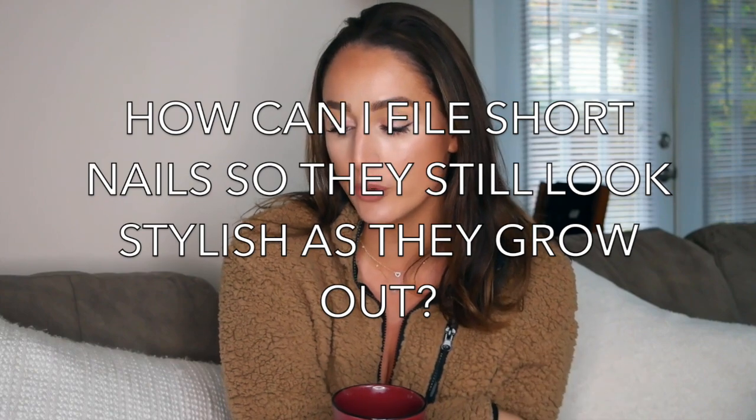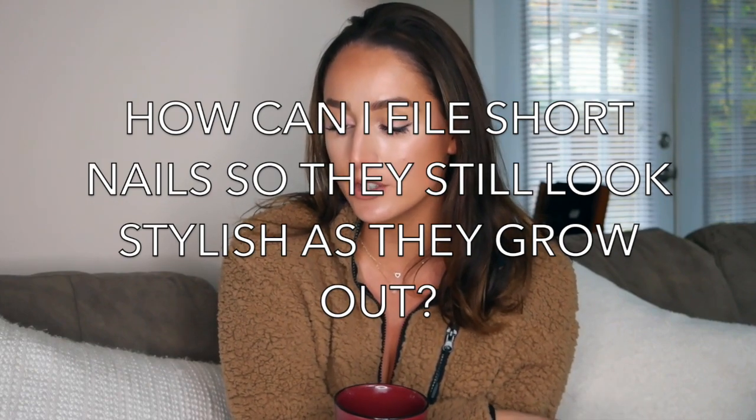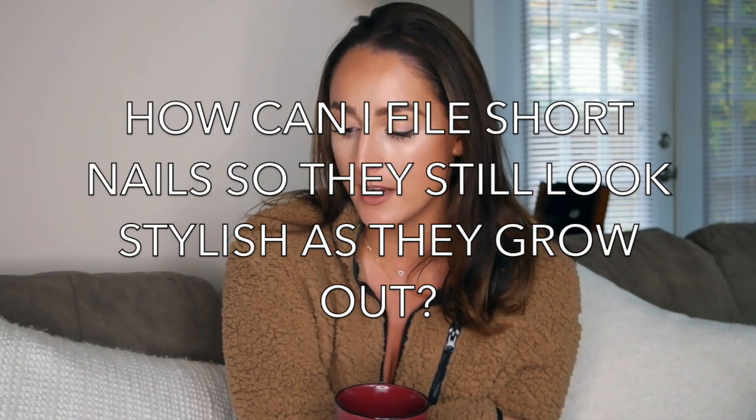Okay, next, Buffy. My nail queen, my question is, how can I file short nails so as they grow out, they still look stylish and not in need of a manicure? I mean, it's really just preference. I love shorter square or squoggle nails, but as they begin to grow, I like to round them. I think round nails just look clean and classy. It's my preferred shape, but it's totally up to you. I think as long as you keep them clean, you don't have to keep them manicured. You can truly shape them however you want.